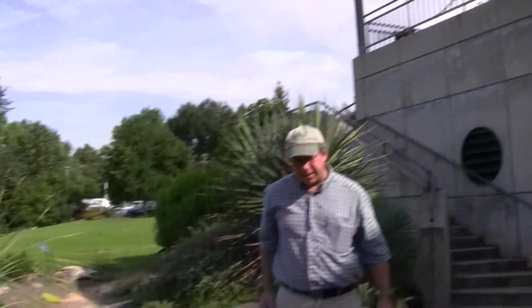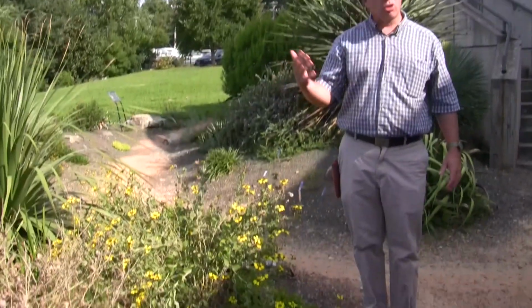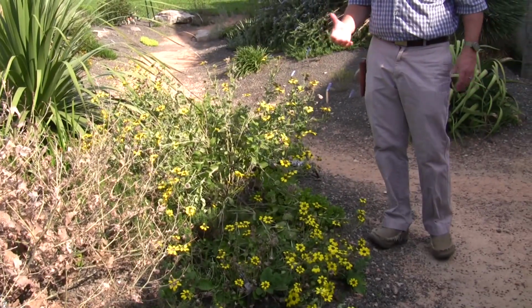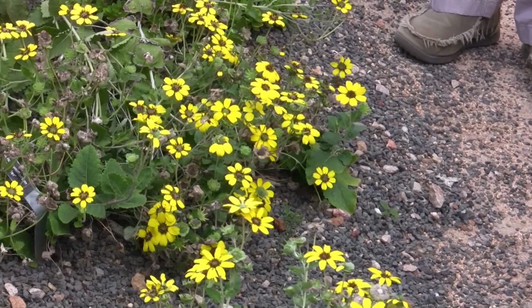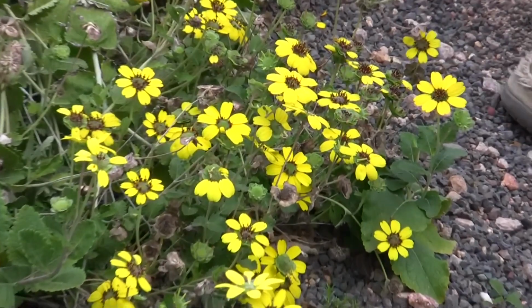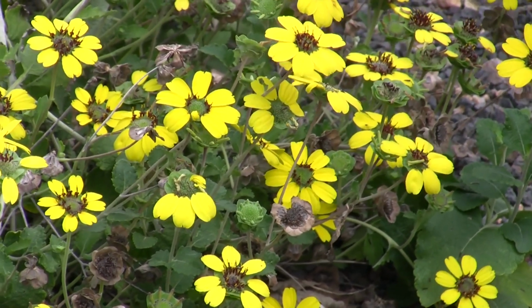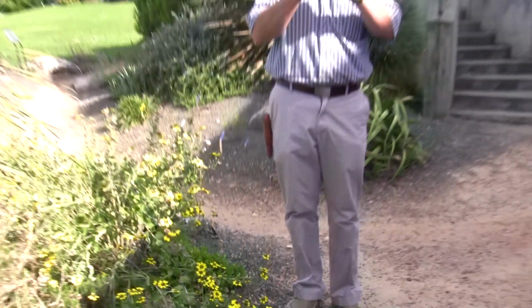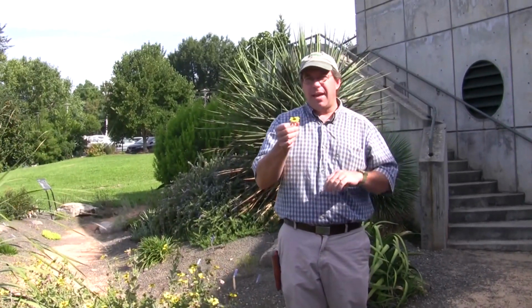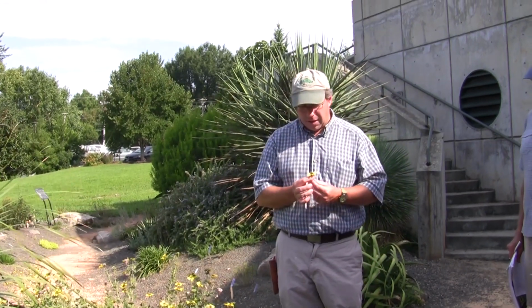Berlandiera subacaulis. It's kind of an unusual Berlandiera. There's one that's a little more widespread in the trade, called Berlandiera lyrata. This makes a little mounded plant, growing to about 24 inches tall. It has yellow ray flowers and a burgundy center, where the fertile flowers are burgundy. If you look carefully, you'll see the little burgundy flowers with gold anthers on top. So really nice flower color.